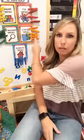If I just have a writing center, so my writing table, which is right behind me, my bookshelf and my retelling chart and my shelf with literacy letters and letter locks and letter puzzles, all of that is lumped together in my library center.